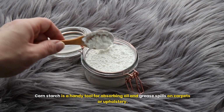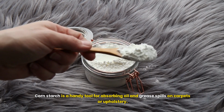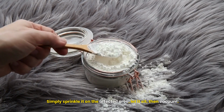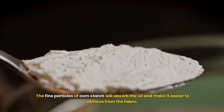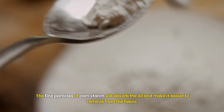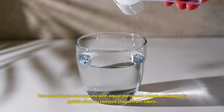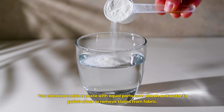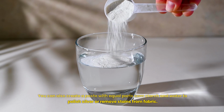Cornstarch is a handy tool for absorbing oil and grease spills on carpets or upholstery. Simply sprinkle it on the affected area, let it sit, then vacuum. The fine particles of cornstarch will absorb the oil and make it easier to remove from the fabric. You can also create a paste with equal parts cornstarch and water to polish silver or remove stains from fabric.